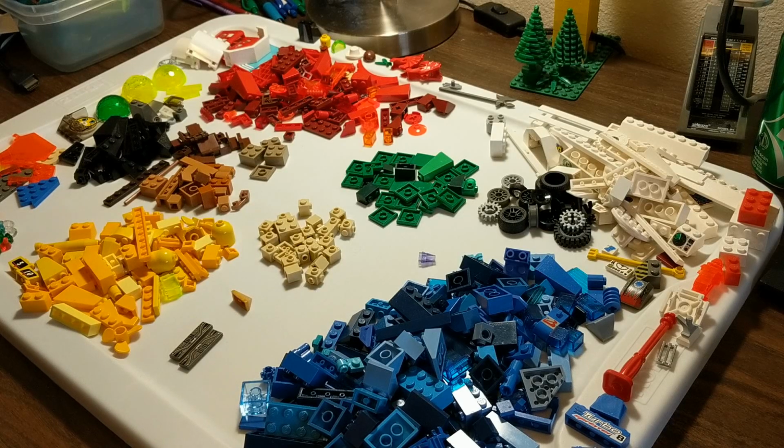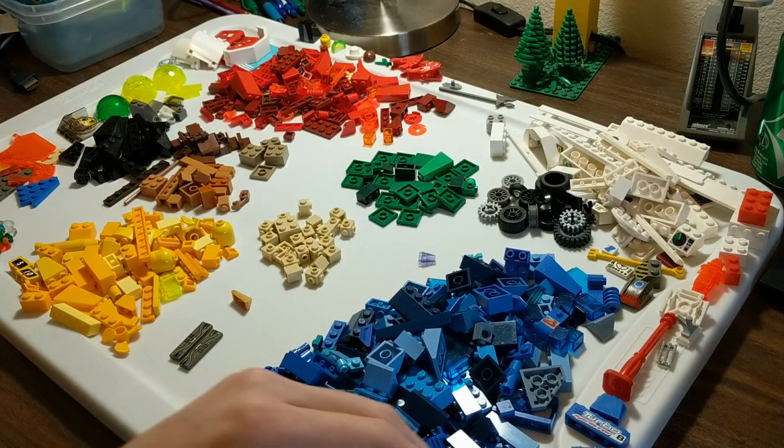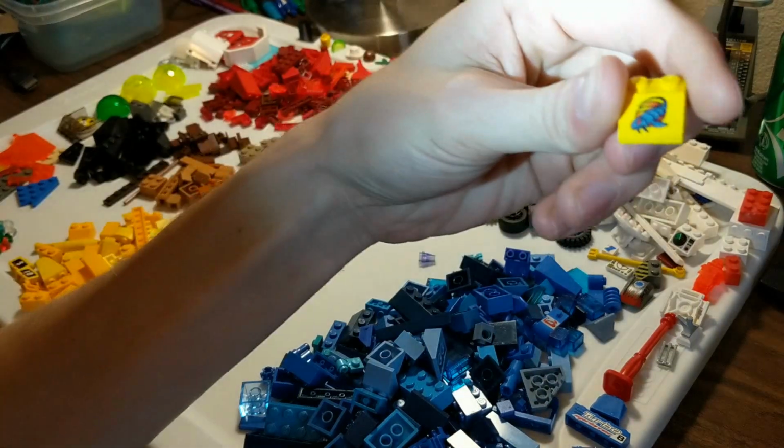Okay, so I got these all sorted out by color now, and I've set aside a few things to take a close look at, and then I'm just going to try to move really fast through everything else. So there's a few things down here that I did want to show, and the lighting isn't great. Hold on a second. Get some other light going here.